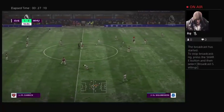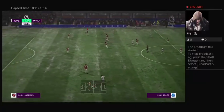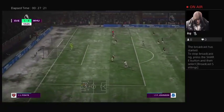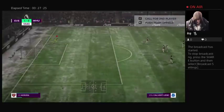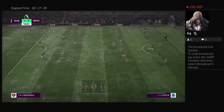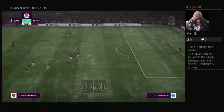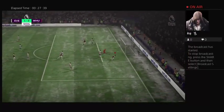Gay. A couple of teammates who are clearly on the same wavelength. Shoots! You can see what he was trying to do, opening up his body to place it, but he's placed it wide, sadly for him. Now Carrick. Excellent vision. In with a chance to get the equaliser.